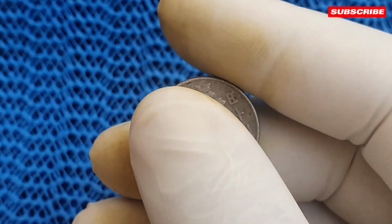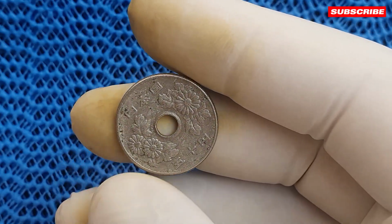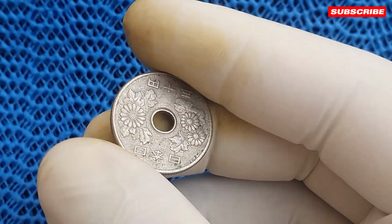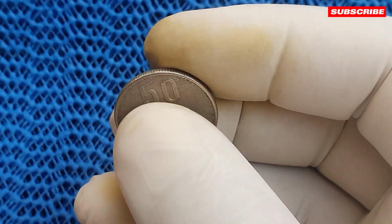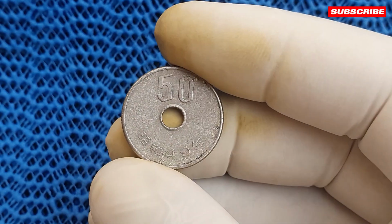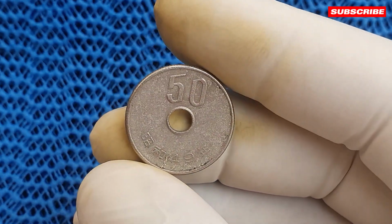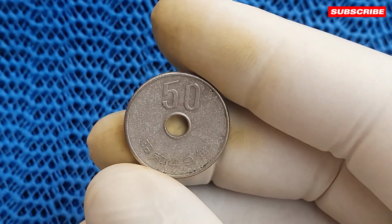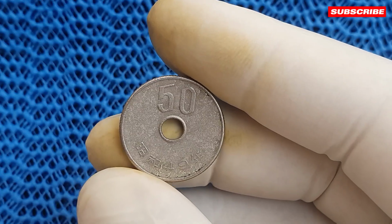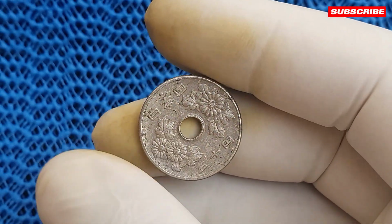To summarize, the 1974 no-mint mark Japan 50 yen coin is more than just a piece of metal. It is a symbol of a rare minting deviation, a collector's delight, and a potential investment opportunity. With its intriguing backstory, increasing demand, and impressive 2025 market value, this coin is a must-watch for numismatists around the world. Whether you are a seasoned coin collector or just beginning your journey into the world of Japanese numismatics, the 1974 50 yen coin stands as a testament to the surprises hidden within everyday currency.